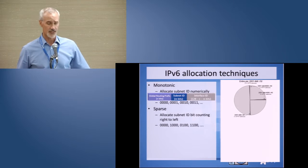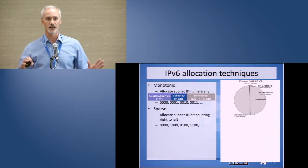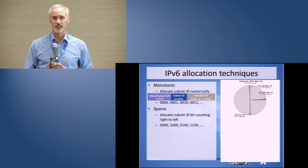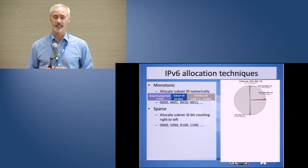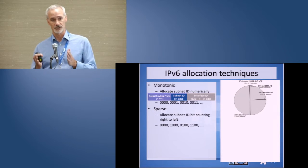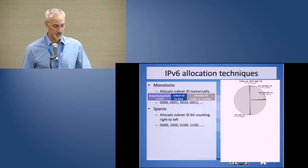And the effect of this is to allocate space as far apart as possible. So if you're an ISP, for example, it makes sense to allocate sparsely so that should a customer come back to you and say, I need more space, it's more than likely that the adjacent block may still be available. So you can just say, okay, great. Instead of the /40 I gave you, now I'll just change that to a /39. That will take up the two /40s that are hopefully still adjacent and available.